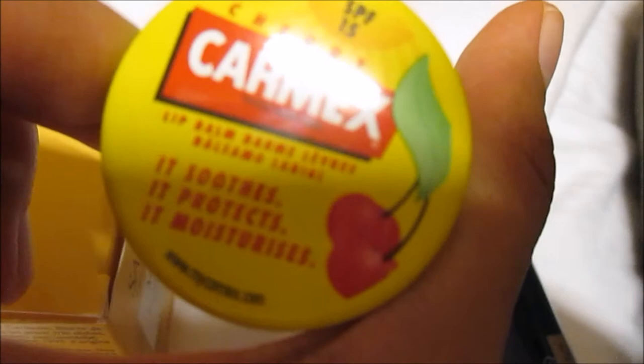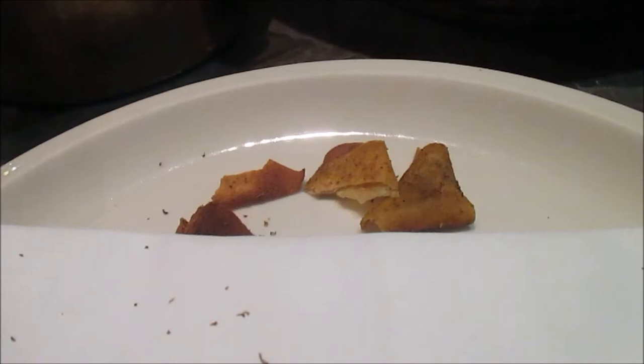And I got the Carmex, my favorite lip balm. The Carmex cherry. Elsa back at it again. I'm going to do a boomerang.